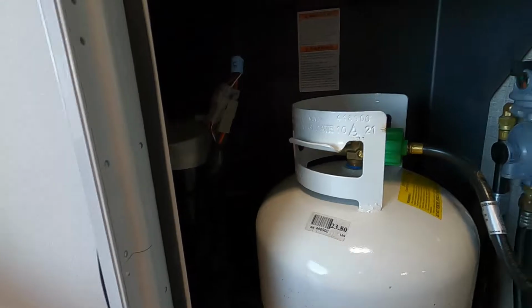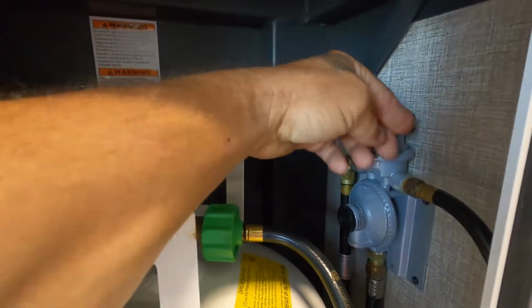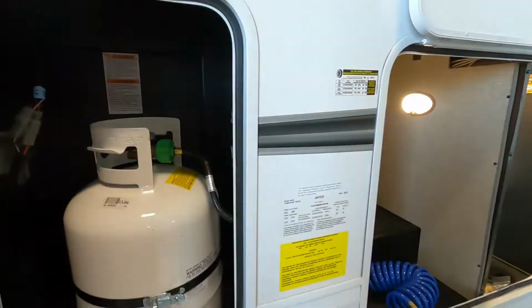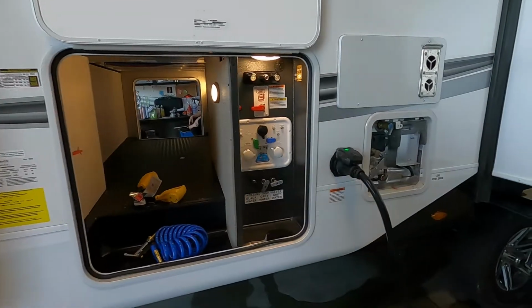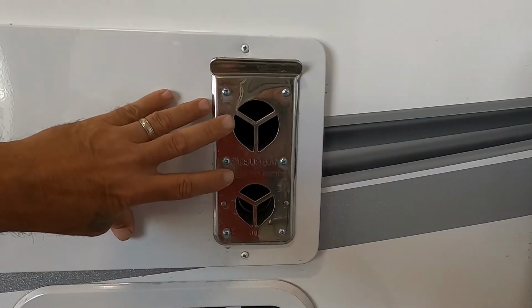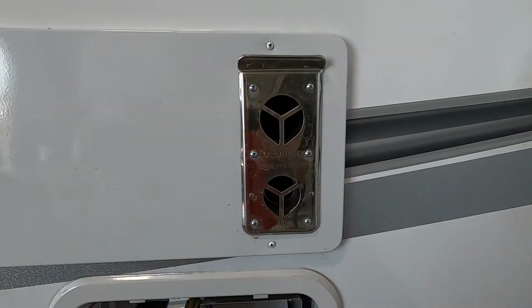Speaking of propane, propane's in here on a regulator, just lefty-loosey. You see green means you've got gas. Continuing down our off-camp side, vent for your flue for your furnace. Make sure it's never blocked and steer clear when you run your furnace. It does get hot.